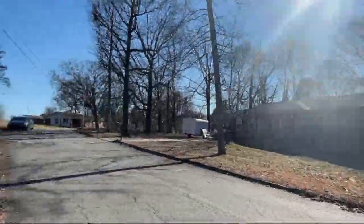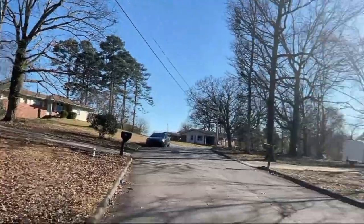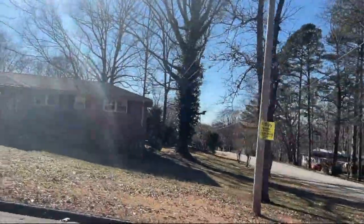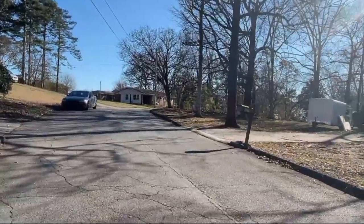I'm going to be doing some stuff on the computer, as I said before, giving you a better look at Douglasville. So let's go ahead and move on over to our next price point and check it out.